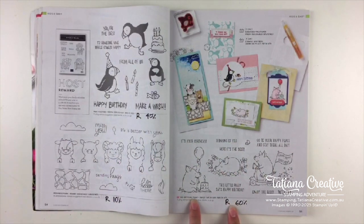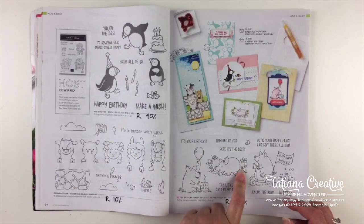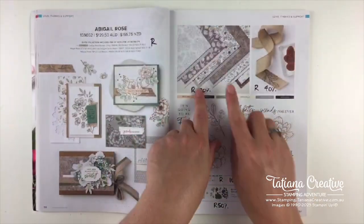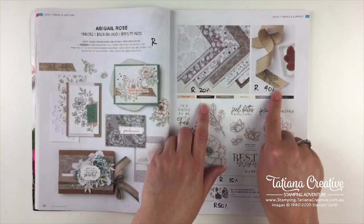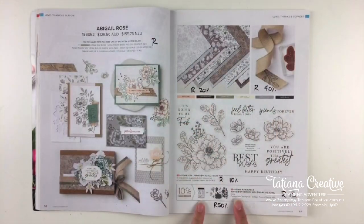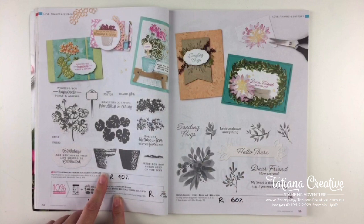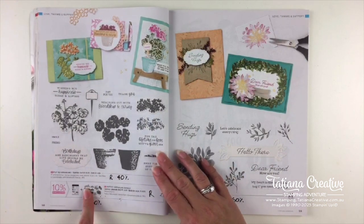This Birthday Piggy retires at 60% off, and there are coordinating dies that are online currently on sale, so you could grab a nice bargain there. The DSP for Abigail Rose will be 20% off, and 40% for the ribbon. The stamp set will be 10% off, and the dies will be 50% off.